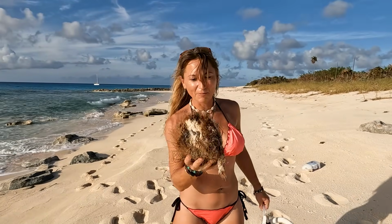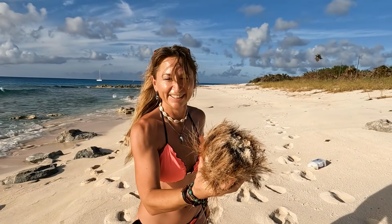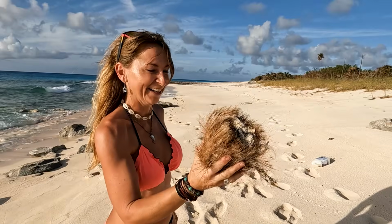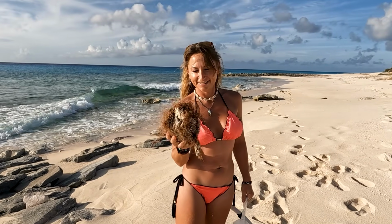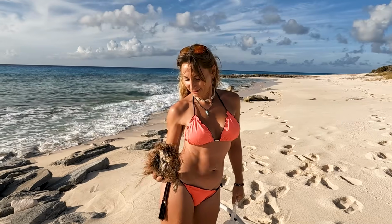Wilson! I found Wilson! He needs a haircut, yeah. Looks like one of these shrink hats from Pirates of the Caribbean. How's Mom doing? She's alright.